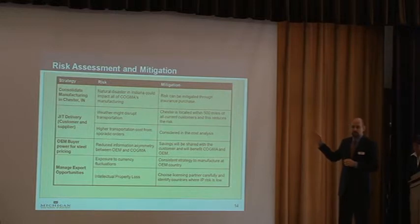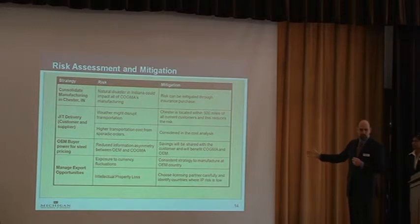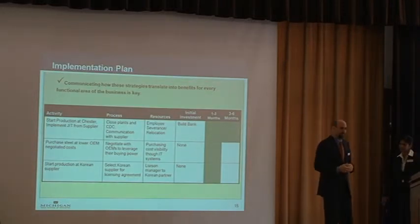This is mitigated by us being located within 500 miles of the current OEMs, and also we would select our suppliers close to us because we're doing just in time on that side too. Again, sourcing locally, not from China. And again, I've already covered the OEM risk and mitigations for both precision steel and for export opportunities. I'll now hand it over to Sangeeta to go over our implementation plan.